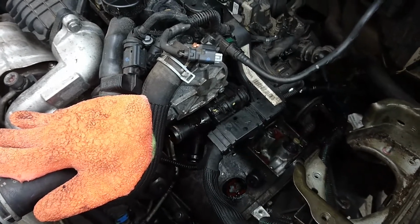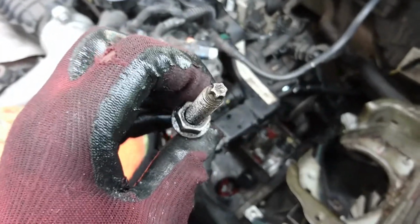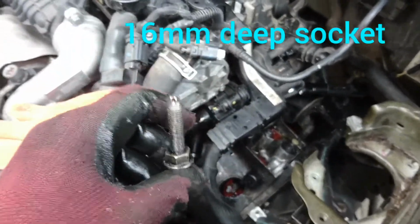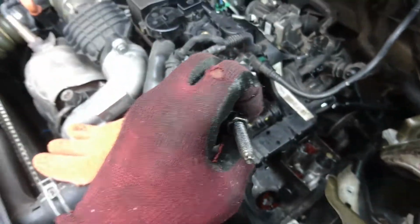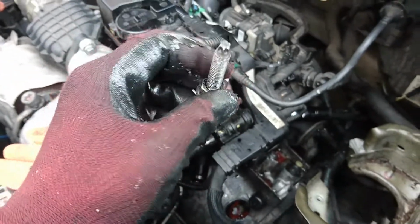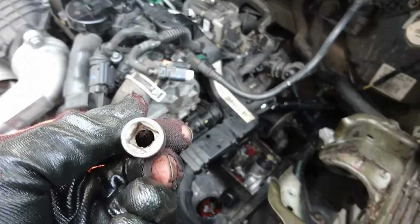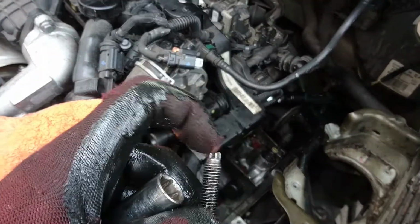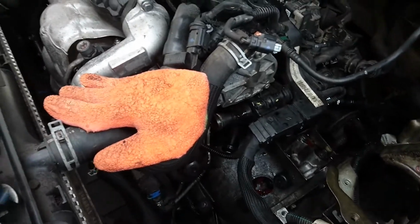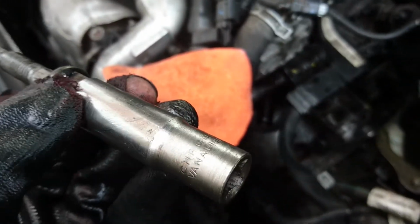I know like 13 mil, 15 mil, and then there is this one. This one is spanner number 16. Everything else is 13, but this one, Sarkozy, he put a 16. I was trying with this because I was working blind, thinking maybe the hole inside there is a bit longer and touching that. So I went to drill it inside, make it bigger, only to find out that it's not the hole there. It is 16.